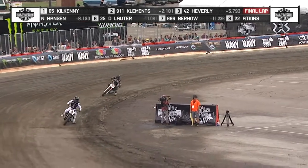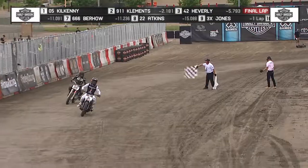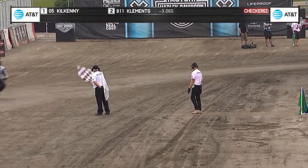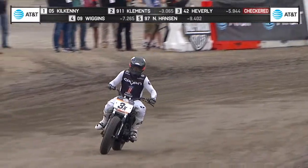This guy looks like he knows how to ride some dirt track. He had a nice form going into the corner, had his foot out nice and smooth, and he picks up the win on the 05 machine, just about to get into some lap traffic. So 05, Kilkenny taking the win from Wisconsin. Clements will settle for second. Heverly will get that 3rd spot.